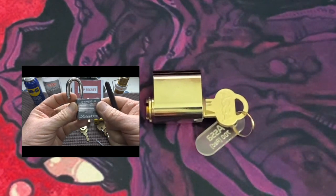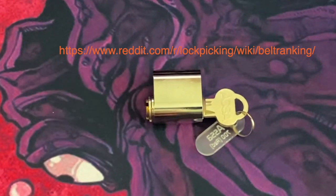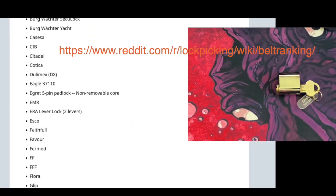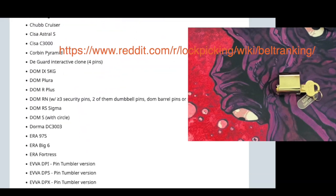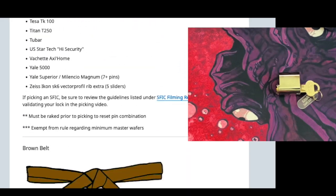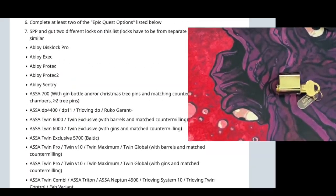I initially stumbled onto the subreddit when I was looking for progressions to follow in terms of lock difficulty, and I really liked the belt system because of the way it grouped locks by difficulty and gave you a path to follow from cheap padlocks to higher security padlocks.